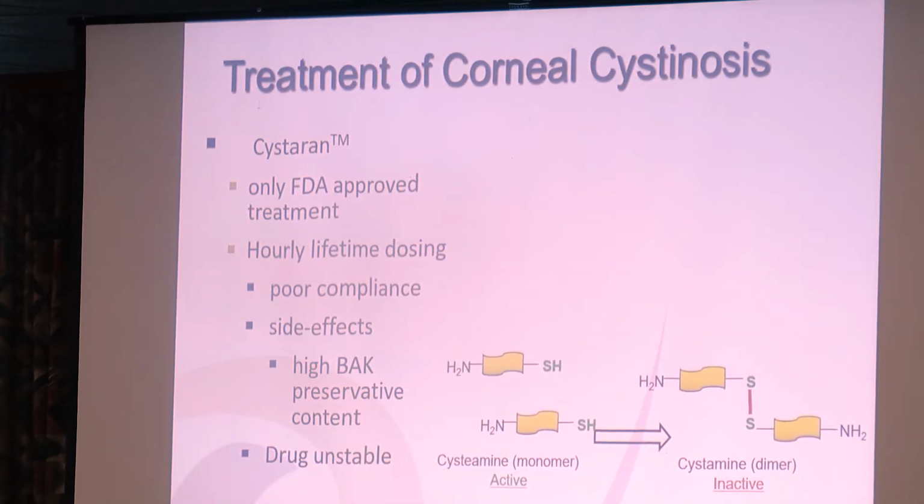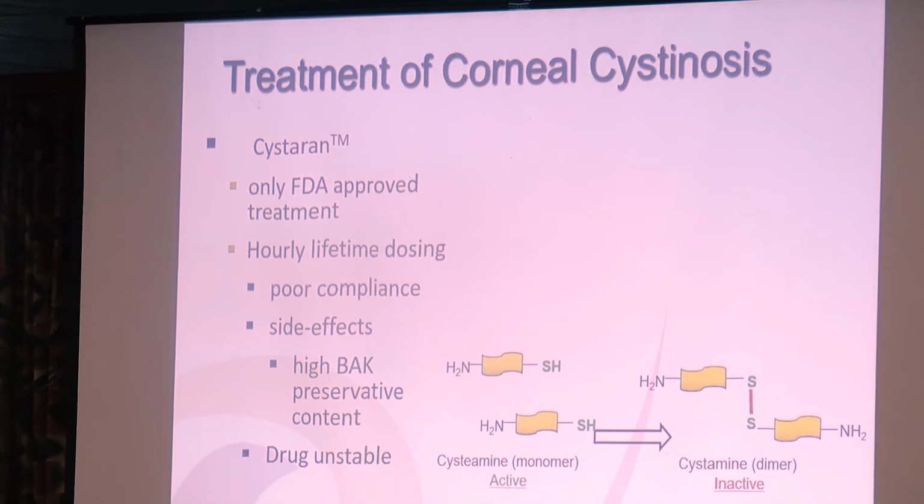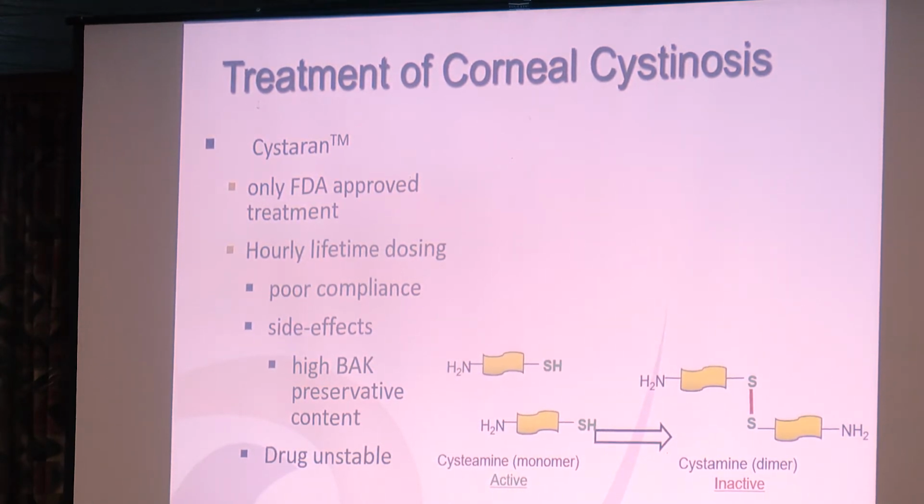So where are we now? We are fortunate enough to have a therapy for corneal crystals. Cysteamine is the only FDA-approved treatment in the United States. You all know that it requires hourly dosing. And one of the challenges is, obviously, that creates some compliance issues. And there are some side effect issues for some folks who can't tolerate the preservative.